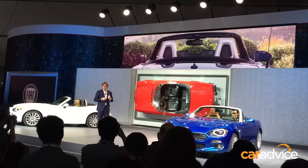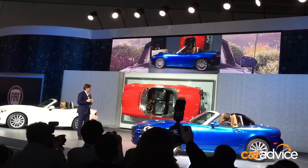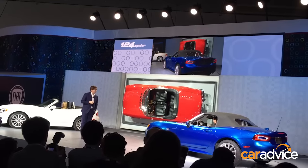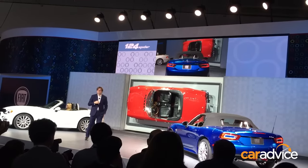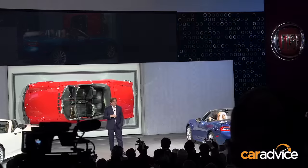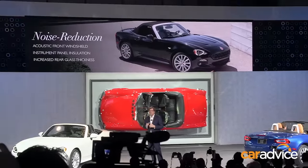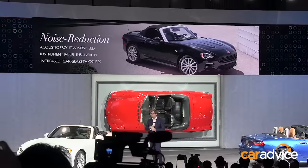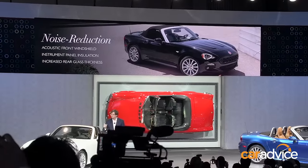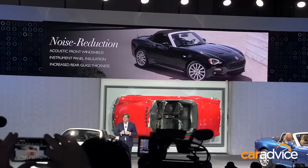The top, obviously. Well, our Spider gives you the quickest and easiest top to operate. Look at this. You can literally go topless with a flick of the wrist. But the best surprise is what you don't see. An incredibly quiet cabin, thanks to an acoustic front windshield, added instrument panel insulation, and thickness of the rear glass. The 124 Spider will give you the quietest cabin in its class.